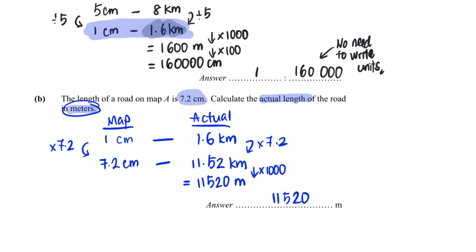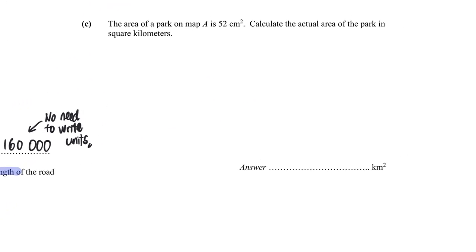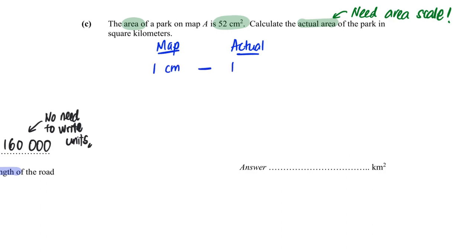Alright, and for the last part of this question, where we are given an area now, and we need to find the actual area, since we are dealing with area, we will need the area scale. Okay, and how do we get that? We will start off with 1 cm representing 1.6 kilometer. I usually like to start off with this. And to get an area scale, I need a square, right? I will then square the scale. 1 cm square is 1 times 1, 1.